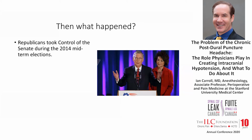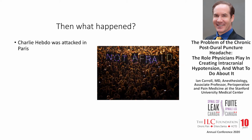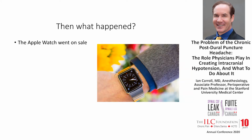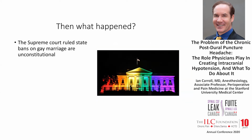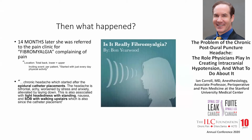So what happened then? Well, the Republicans took control of the Senate during the 2014 midterm elections here in the United States. There was Deflategate in the NFL, where the New England Patriots were accused of inappropriately deflating balls to improve reception. Charlie Hebdo was attacked in Paris. The Apple Watch went on sale for the first time. The Supreme Court in the United States ruled that bans on gay marriage were unconstitutional, and Donald Trump declared his candidacy for the presidency. Months and months went by.